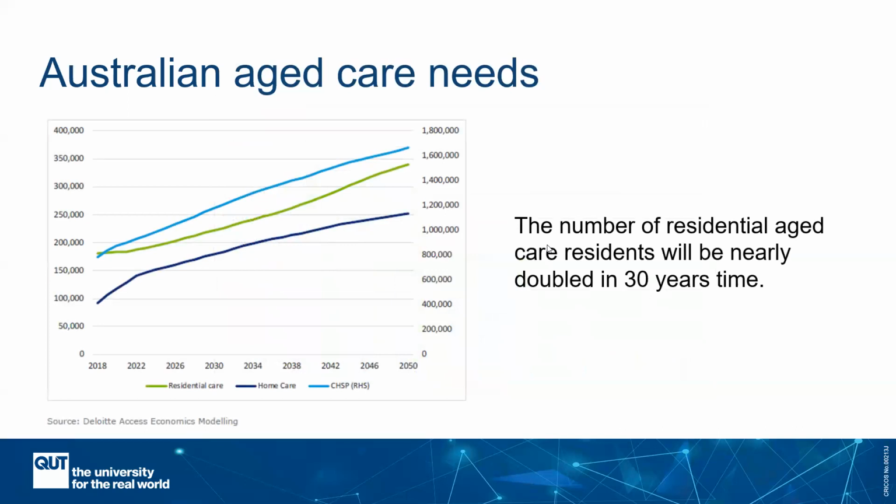Next one, let's see about the resident number. The number of residential aged care residents will be nearly doubled in 30 years' time. That can be seen from this figure. The green line is for the residential aged care residents. The light blue or sky blue line is for the Commonwealth Home Support Program, that's for the right-hand side axis. And the dark blue is for the home care package. So there are three levels of different care or support packages.